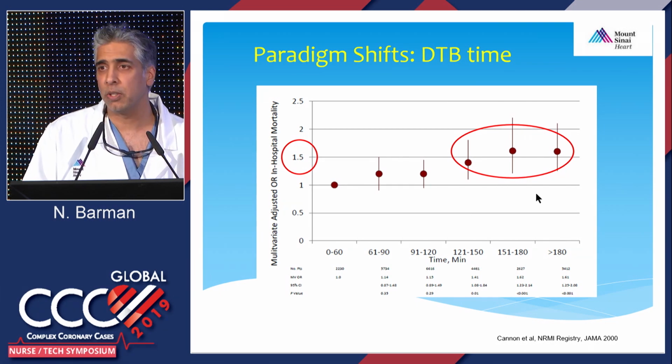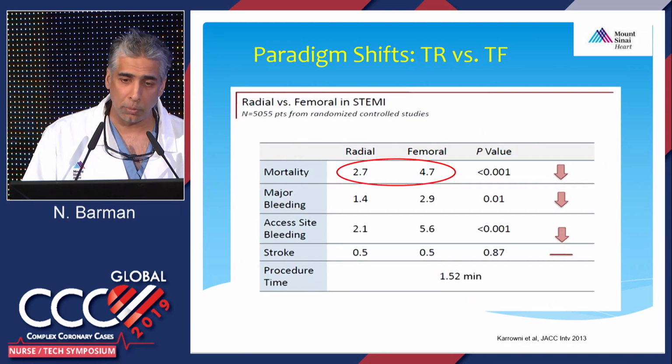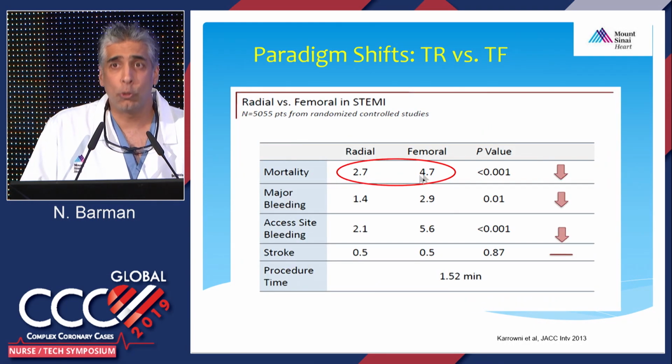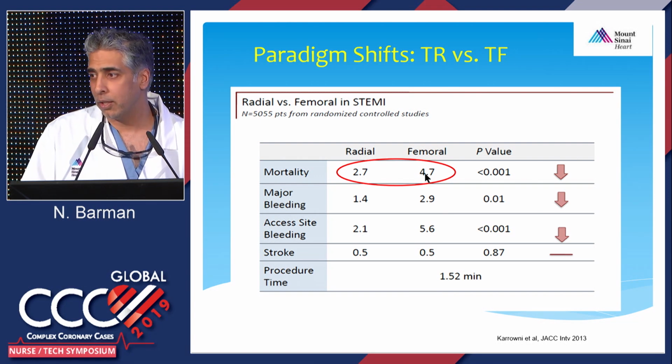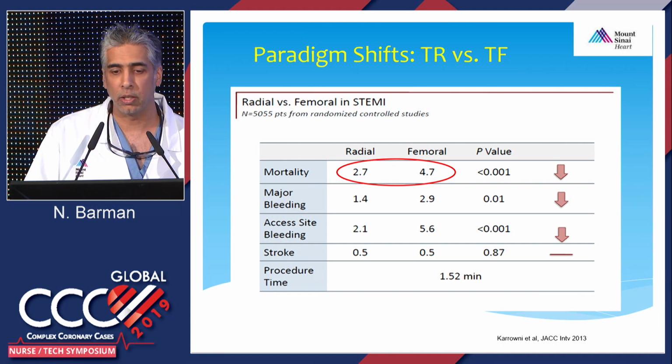These paradigm shifting things changed our whole systems, door to balloon, doing primary PCI, and at the time switching to lytics. Well, where does TR versus TF fall in that? It's kind of a 2% reduction in mortality, and yet the uptake is nowhere near the way the uptake was when we were shifting from lytics or going to primary PCI, which is, to me, mind-boggling. This is just a strategy change.